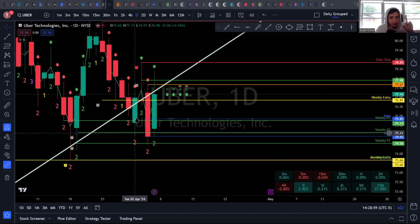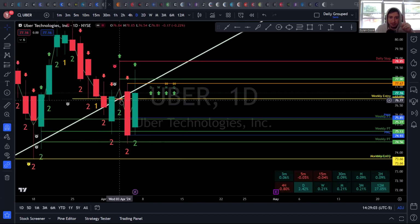However, this bad boy right here, closing beneath the weekly entry, is exactly why I played it again, and I swung some plays on it, and I got out here. So it broke entry again, took out PT1, took out PT2, took out PT3, and was gone, right? And that's what you've got to do. You've got to learn how to scale out along the way and capture that bread.